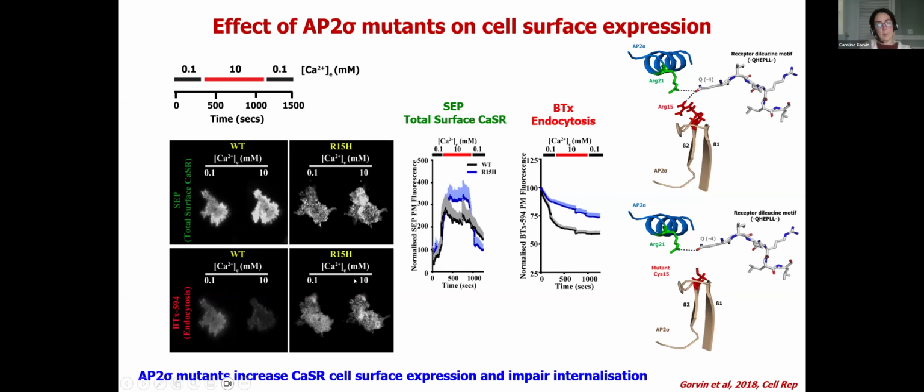And then we think that this increase in surface expression can be explained partially by looking at the endocytosis, where we can see in our wild type, we get a nice removal from the cell surface, which can be seen quite clearly here when we quantify the fluorescence. Whereas in our AP2 sigma mutant, we've got very little removal from the surface, and we've got very impaired endocytosis. So our mutants have shown that we have increased cell surface expression and impaired internalization.